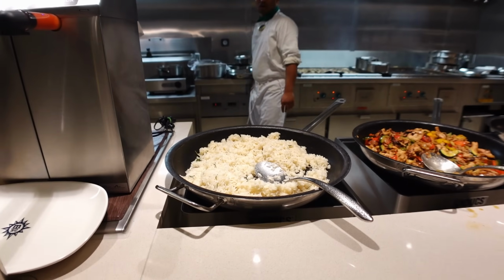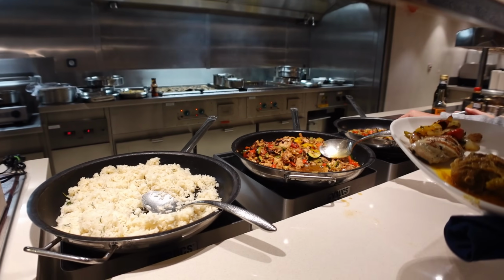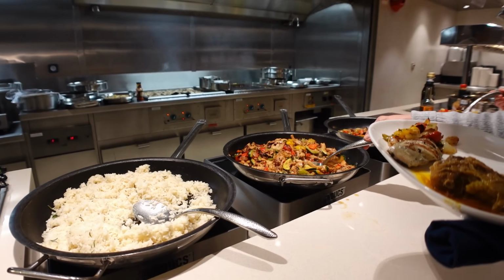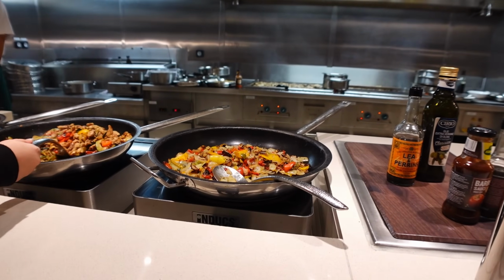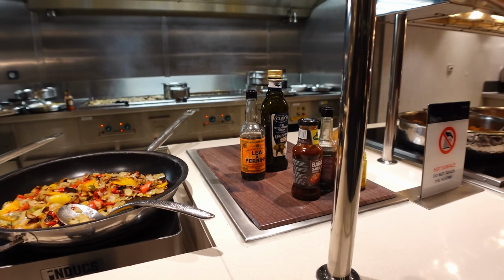Then you've got some Chinese sticky rice there, and next to that is stir-fried Chinese tangerine chicken. You've also got some stir-fried sweet peppers and onions, and then there's some sauces here as well if you want to add any.